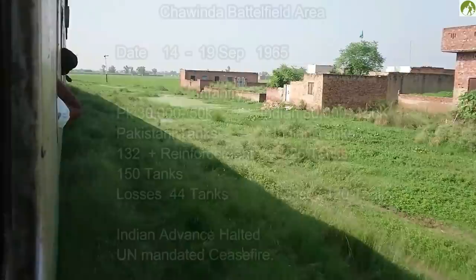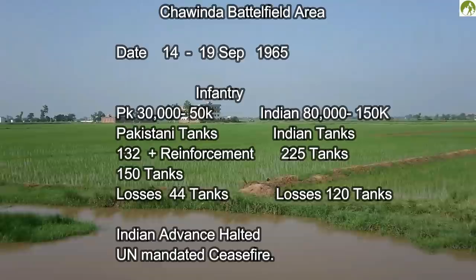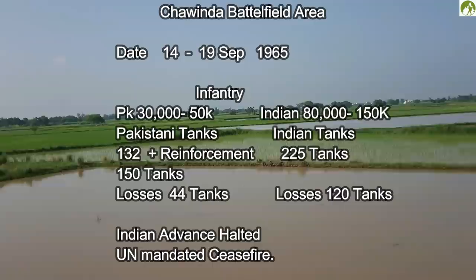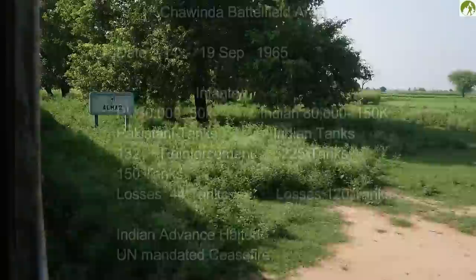It is the Chawinda Battlefield area. The Battle of Chawinda was a part of the Sialkot campaign in the Indo-Pakistani War of 1965. It was one of the largest tank battles in history since the Battle of Kursk in World War II. The aim of the attack was to seize the key Grand Trunk Road around Wazirabad and to capture Jaisalmer, which would enable control of the Sialkot Pasrur Railway, thus completely cutting off the Pakistani supply.